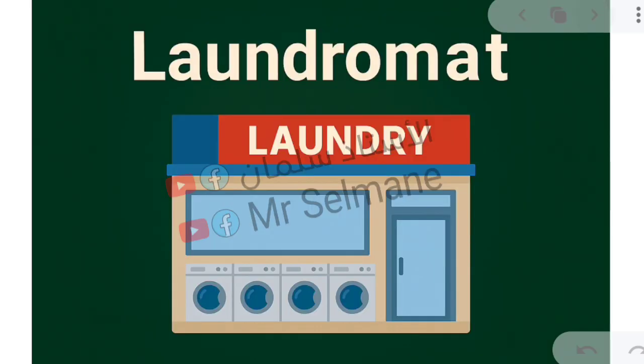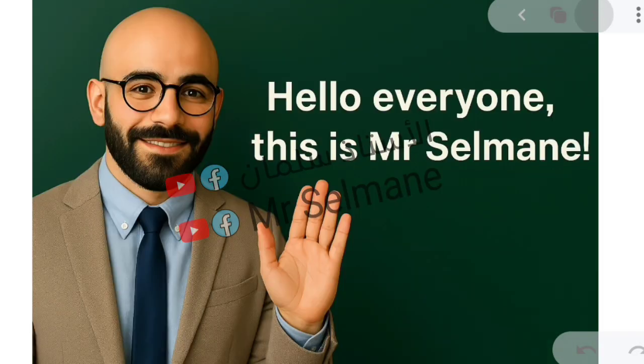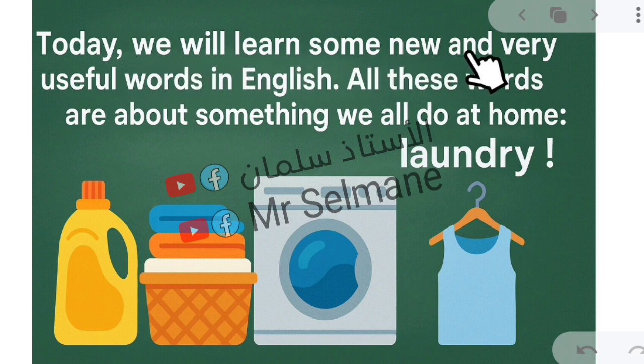Laundromat. This is a laundromat. It's a place where many people go to wash and dry their clothes. They have many washing machines and dryers. If you don't have a washing machine at home, you can go to a laundromat. Say laundromat.